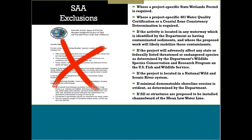And then another specific item would be that you have to demonstrate that shoreline erosion is occurring at the site, and that is the purpose of your project. If it's an enhancement project or something along those lines, then it would be better suited to our normal permitting process. And then the other limitation that we do have here is that this SAA is limited to the mean low water line. So basically it's limited to that intertidal zone for the activity.